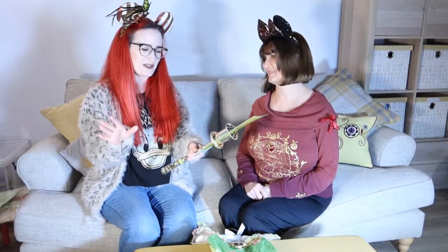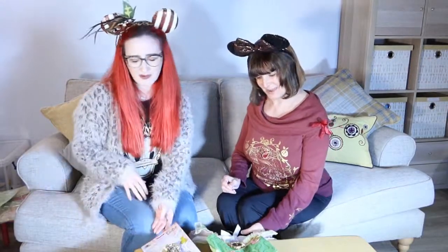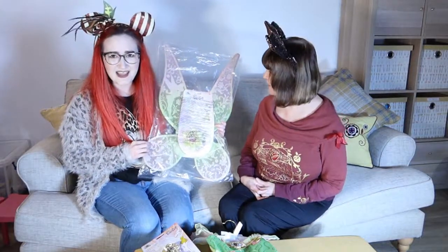Because her sister's got loads of wands, she obviously wants everything that the bigger sister has. So that's a proper white present from Mummy and Dad. No, not yet. I've got one more thing. Tinkerbell is not Tinkerbell without one thing. Oh, sorry, I forgot the wings. Wings. Oh my goodness, they are cute.